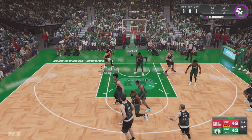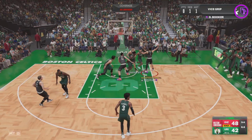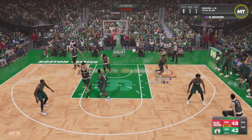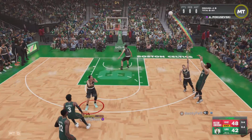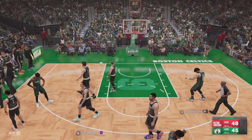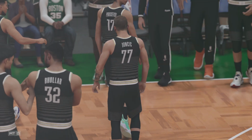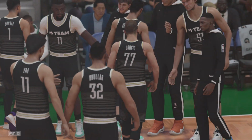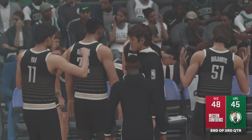Pass to Booker. Oh, it's blocked by Bamba. And they'll keep possession, and they get it back. Back to Doncic. Ooh, Durant with a steal. And here's Sabonis outside. Oh, he beats the buzzer just in time. Wow. Big time bucket, I'll tell you. Great clock management there. An ideal way to end the quarter with momentum on your side.